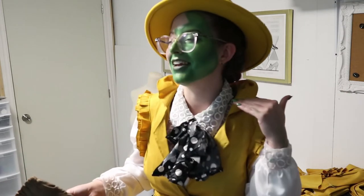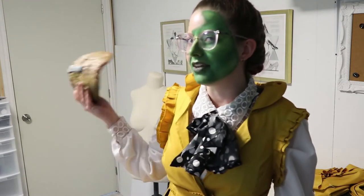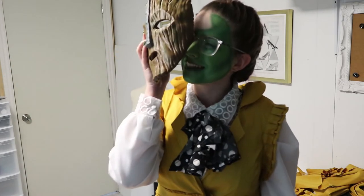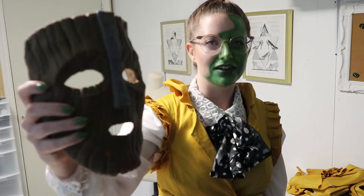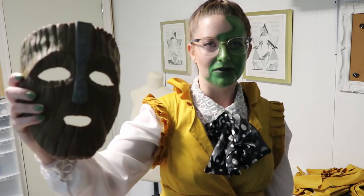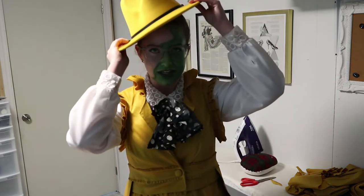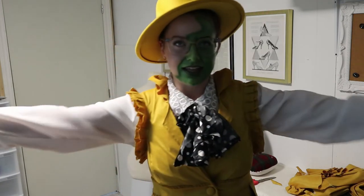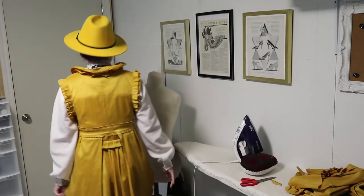This is the face. We decided to go dramatic, but I wanted a half green, half kind of normal face so that when I hold up the mask, it's like I am turning green. So this is the mask that I showed you in my other video. It's super, super cool. The hat, I also talked about in my other video, just like this, and it came together super well.